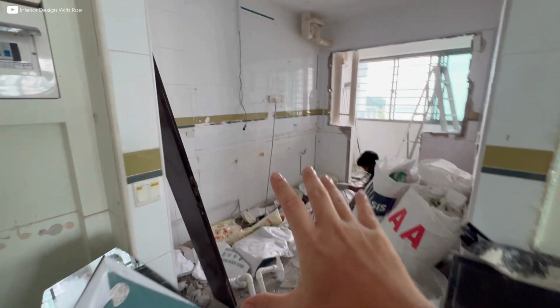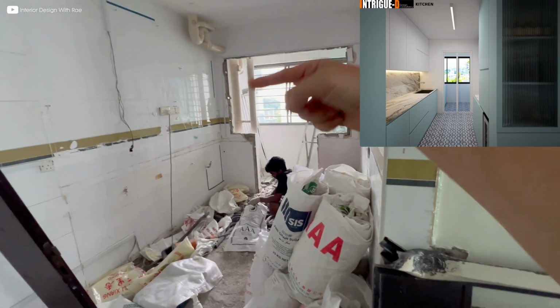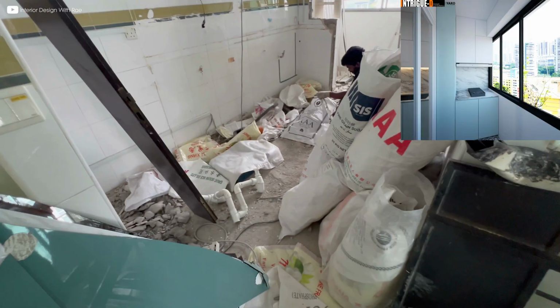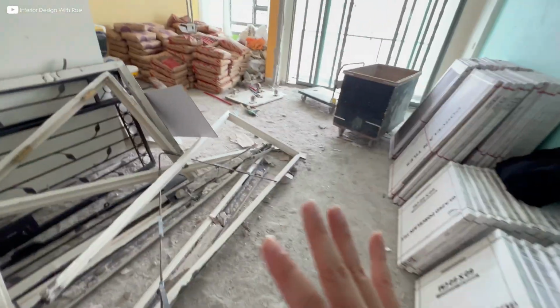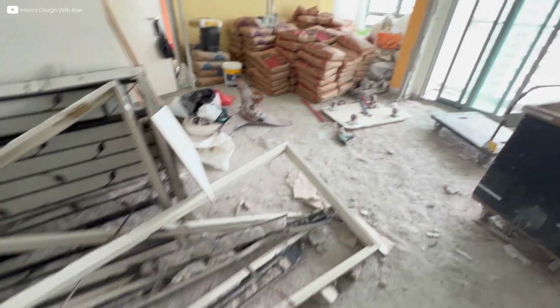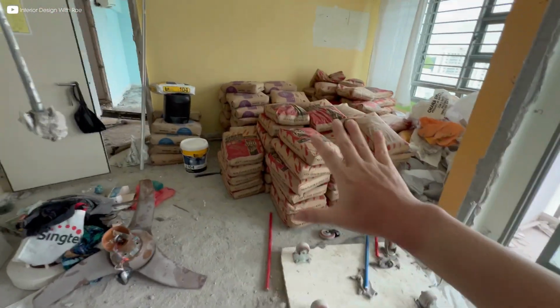For the kitchen, very straightforward: left cabinet and then right cabinet. Service yard, there'll be some cabinets as well. It's hard for me to go in now, but you can see it's just finished hacking, so there is a lot of debris. My guys still have a lot of work to do. All this has to be cleared, but the tiles are all here. The cement mix is all here already.